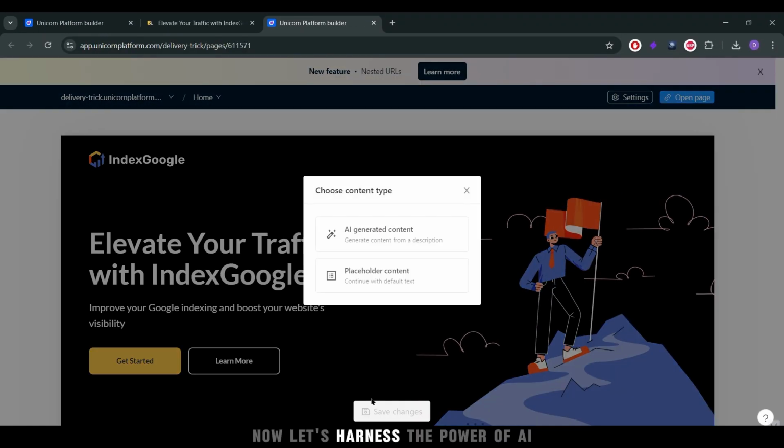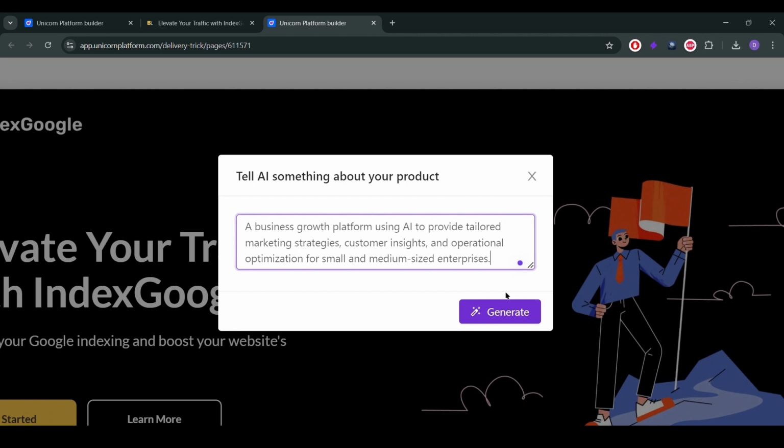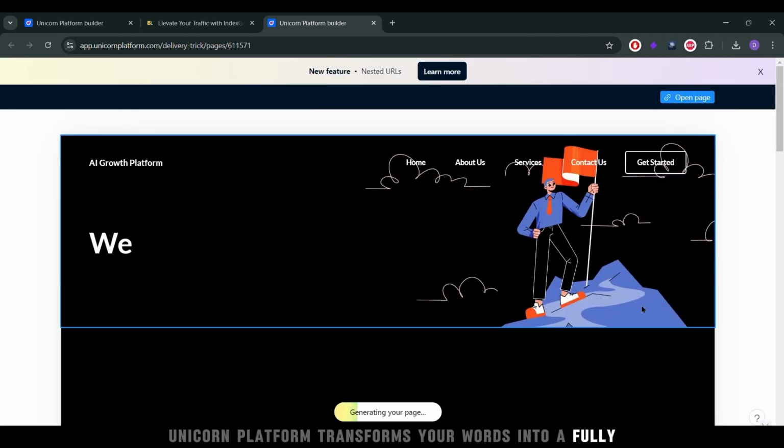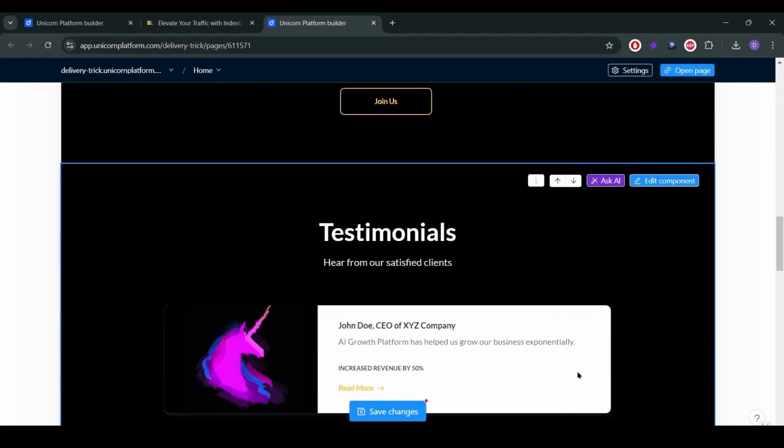Now, let's harness the power of AI. Click AI-generated content and type in a prompt describing your product. In moments, Unicorn Platform transforms your words into a fully fledged website. It's that simple. Preview it.